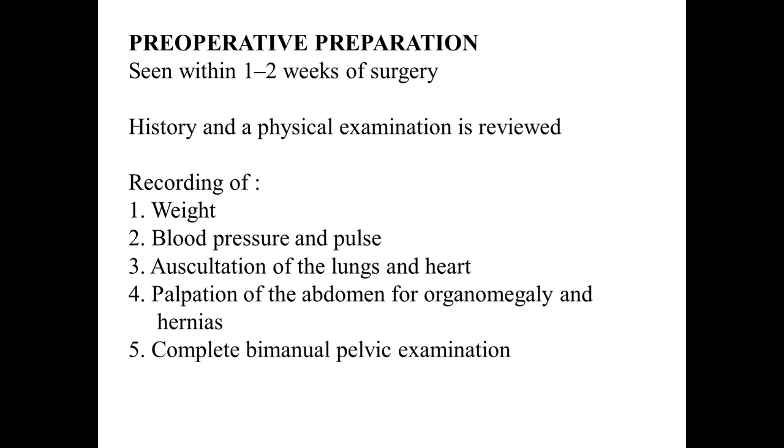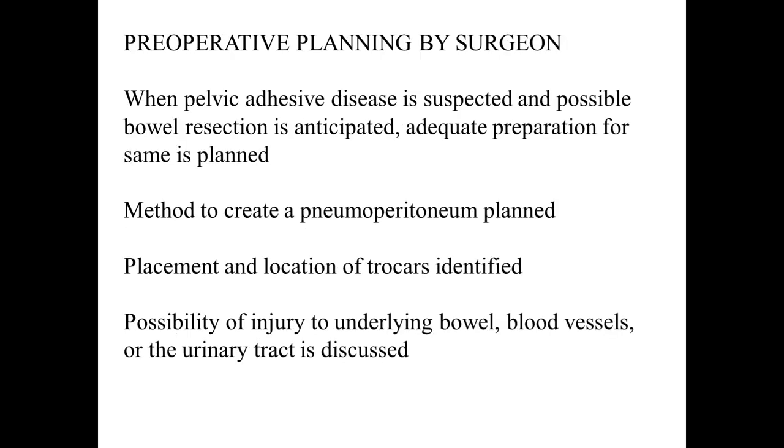So preoperatively, patients are seen one or two weeks prior so that you plan well. A proper history and examination, weight, blood pressure, and condition of lung and heart need to be seen. Then the abdomen needs to be palpated. If you're talking about laparoscopic surgery, you should do the examination yourself and see whether the organs are enlarged, and what you are supposed to do while making ports. Hernia, if present, needs to be tackled. A complete bimanual pelvic examination should also happen along with the abdominal examination.